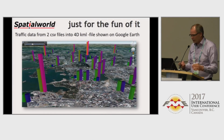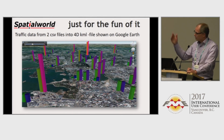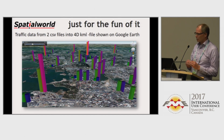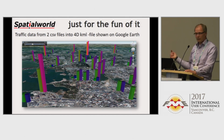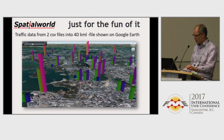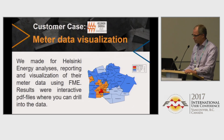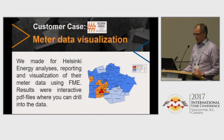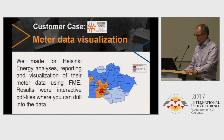And then just for the fun of it, a couple of things Lassi has done. A very good example of two simple CSV files combined together to generate a 4D KML file, which you can show on Google Earth. That's traffic coming in and going out from Helsinki. So you can run it, and it's showing the amount of cars going in and out. And then the last one, with only a few slides, Lassi made for the City of Helsinki: analysis, reporting, and visualization using FME. All the results are PDF files and interactive ones.